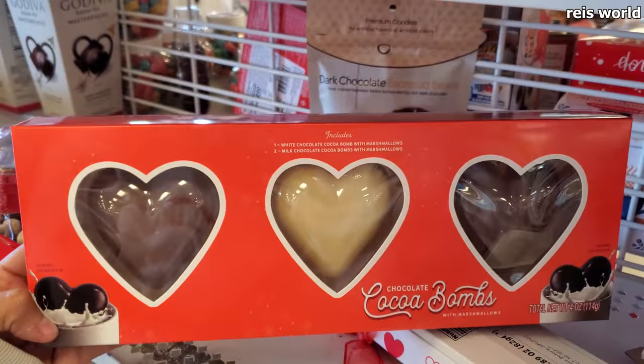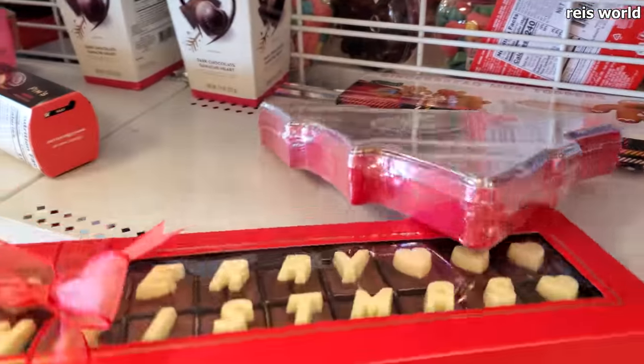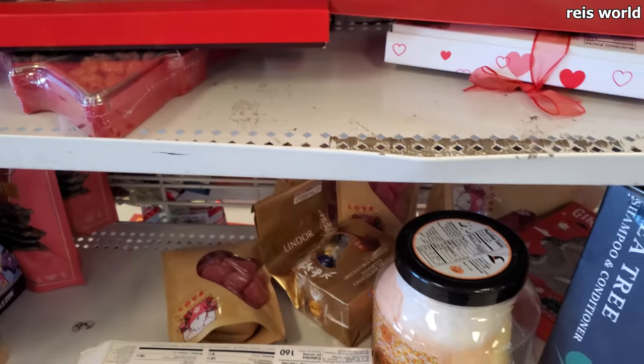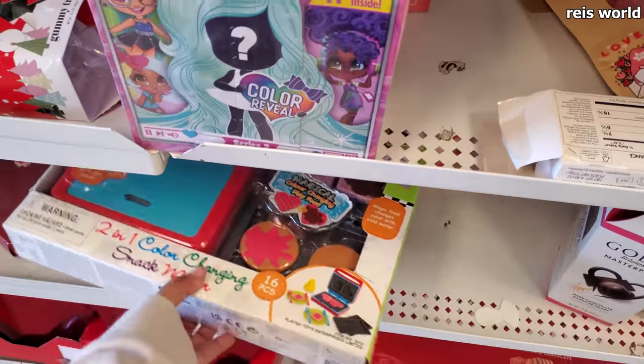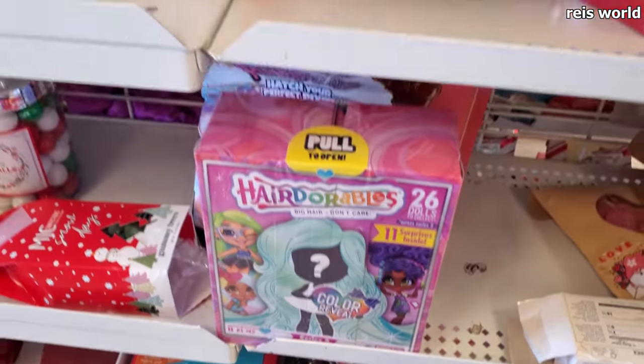So they have these cocoa bombs, $5.99 up front. More Valentine's, a lot of chocolate. Chocolate, gummies, you can make a Valentine house. What is this one? Oh, for children. Oh, it's like a little Valentine too. They got heart waffles for children.